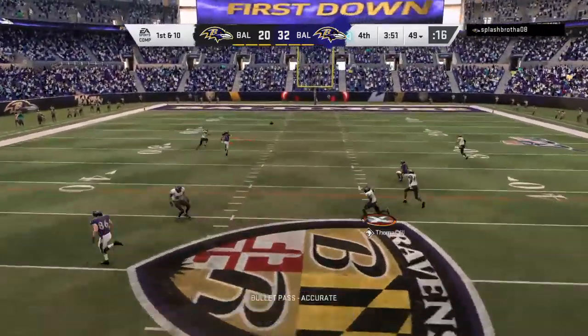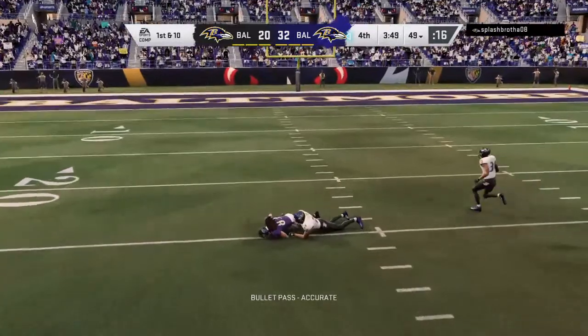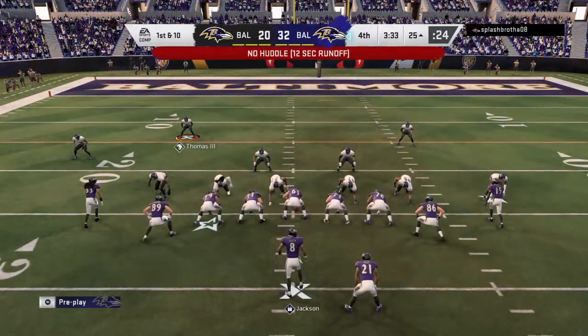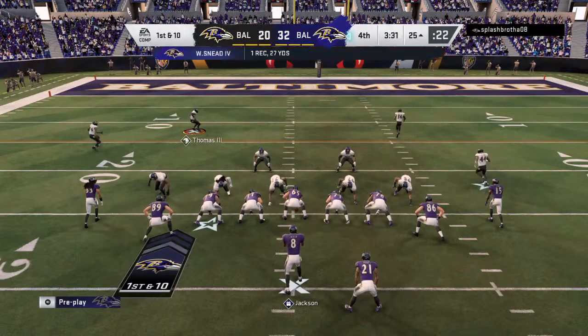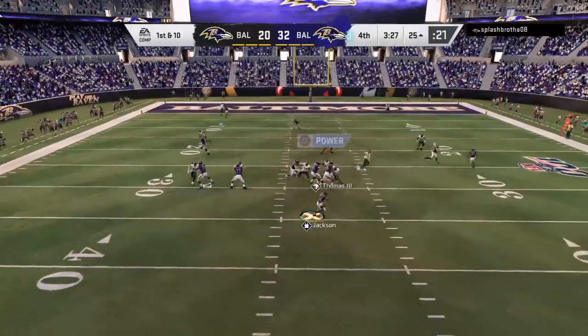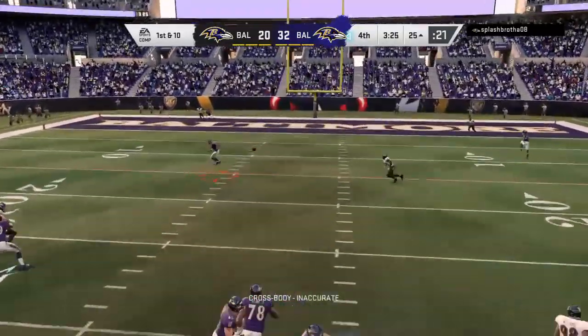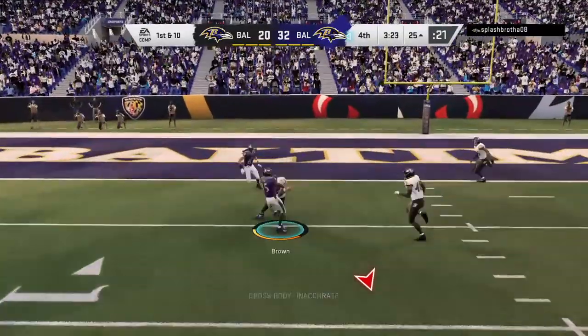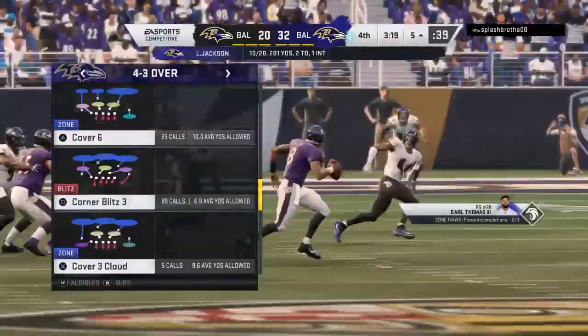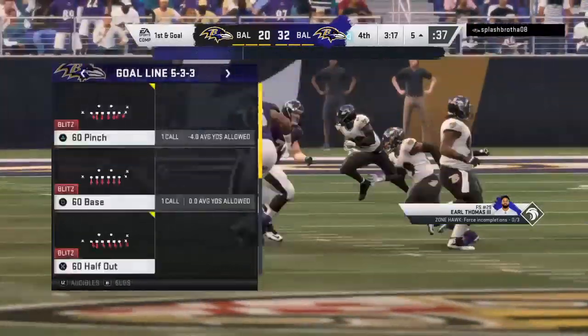Now Jackson from the gun, he'll throw. It's complete to Snead. And they're able to work this to the 25 before it's all said and done. A very solid gain of 27. Throwing is Jackson. Flush to his right. Got a man. It's Brown. And he gets it all the way down inside the 10 and mark him at the 5.